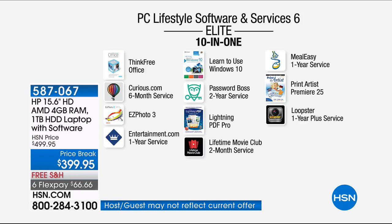Easy Photo 3, the entertainment book. I love the entertainment book. That is the book, you know, buy one, get one free meals and half off cat food and oil changes and all that kind of stuff. It's now an electronic version. Learn to use Windows 10 because this has Windows 10. Password Boss to your service. When you use that in conjunction with Viper Antivirus, we'll show you Viper Advanced Antivirus in just a minute. It is the best value I've ever seen on an 8 license pack of Viper Advanced. Lightning Pro PDF, Lifetime Movie Club service, Meal Easy, Print Artist Loopser.